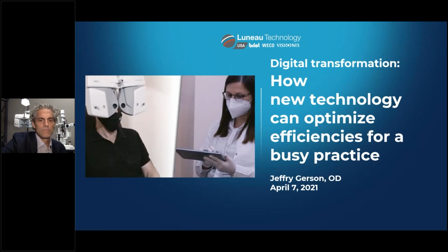These days, of course, one of the big advantages of modern systems is a higher level of integration. And this is what I think tonight's lecture is all about, talking about how modern systems work well together to improve efficiencies in your office.